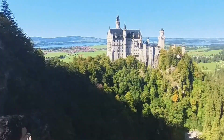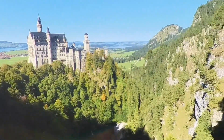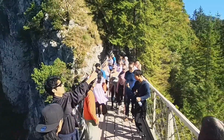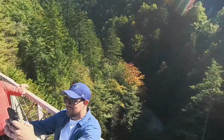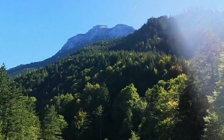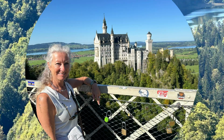And I'm telling you, there are so many castles in that area. When you go online and book this, you have the options to see all these castles. If you're there for a couple of days or a week, you can go one each day. It's quite pretty. I guess that's Füssen.